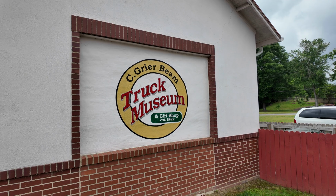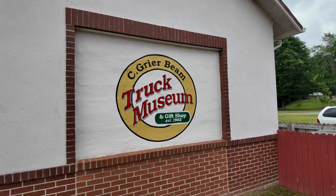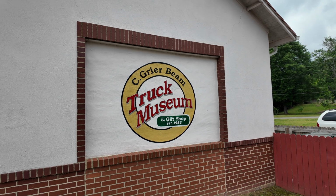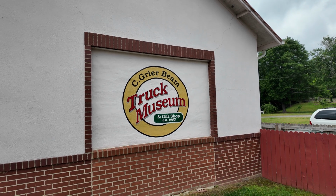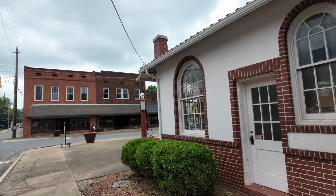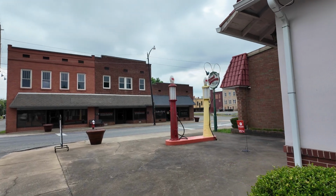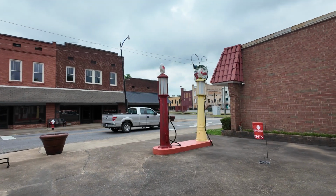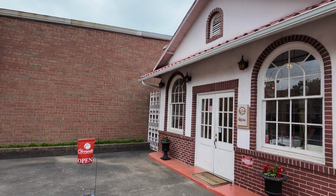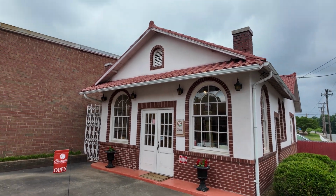Okay, cool. All right, I made my way down the street just a little bit further past the awesome New Year's mural. This here is the C. Greer Beam Truck Museum and Gift Shop, established in 1982. But this looks like an old cool gas station maybe right here at one time. Look at these old Shell pumps they have out front. This is epic. I love this little building. It's so cute. These are so neat.